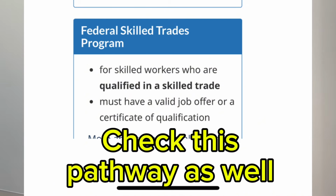If you don't have any of the skills, guys, we know that the pathway that many people have been using, like the education pathway, it is now becoming difficult. They don't want to give postgraduate work permit again to people that have come to Canada and study. They want people to go back because many people have used the education route to enter Canada and don't return.